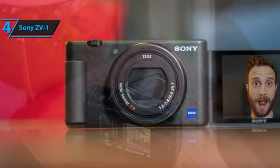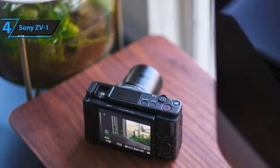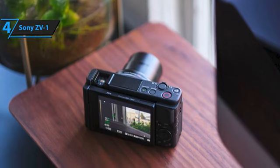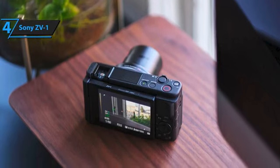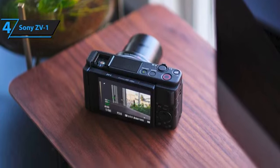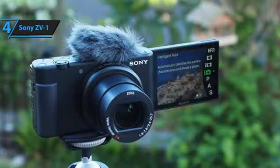The rear of the ZV-1 features a large touchscreen and the camera's sole control dial. The microphone, HDMI cable, and USB charging ports are conveniently located on the camera's right side, opposed to the hinged screen, ensuring unhindered operation. Now let's focus on the primary aspect, image quality.